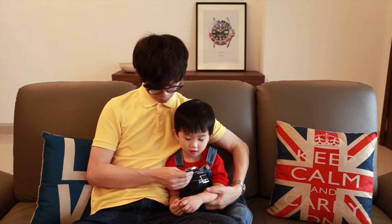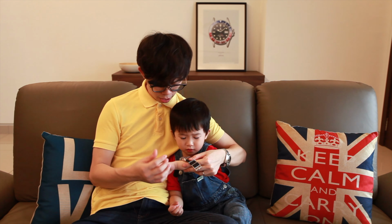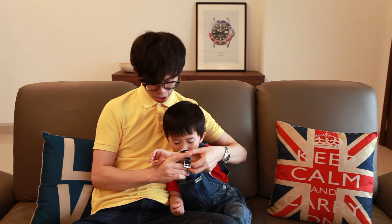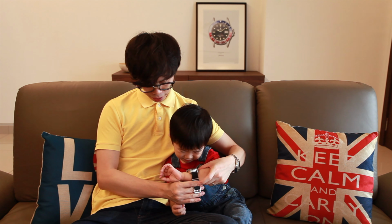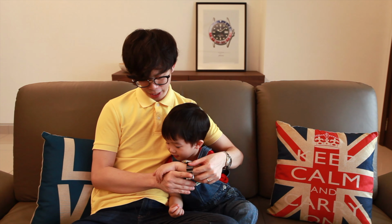So Caleb, do you think this watch is a little bit too big for you? Yes? Why is it too big? Because when you put this watch on your wrist, you can see the lug-to-lug ratio is bigger than your wrist. So it's too big for you. It's big for Daddy. Oh yes, it's also a little big for Daddy.